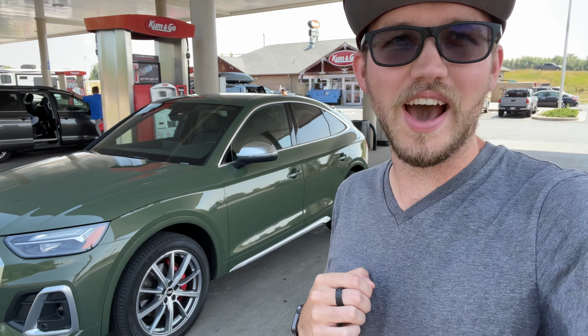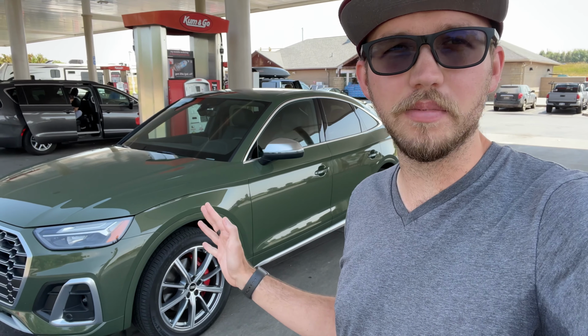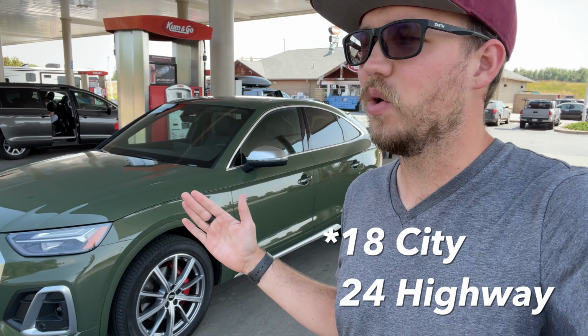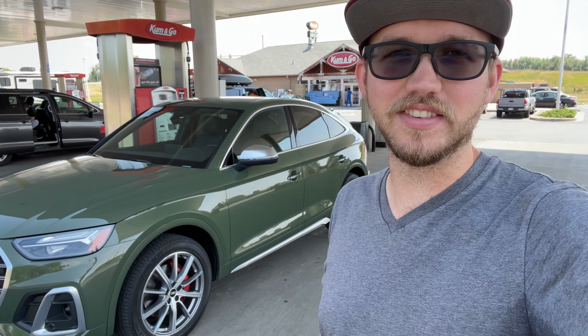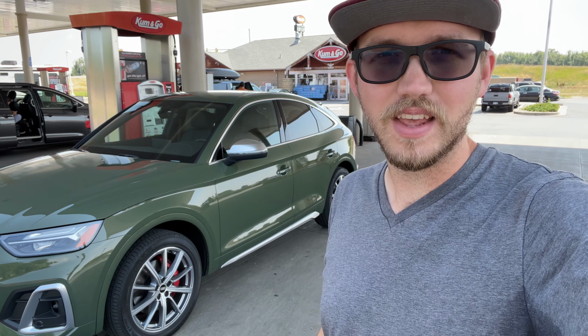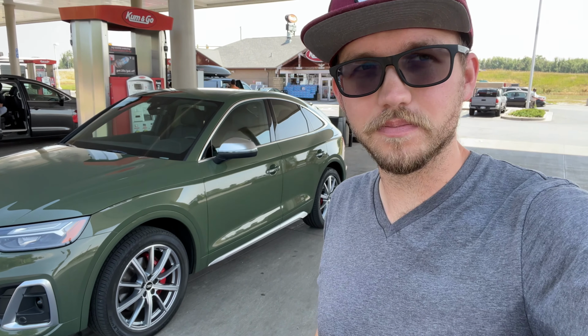But I am curious to see how this holds up to the claimed numbers of 18 highway, 24 city, which averages to, they say, about 20 combined. So we're here to see, are we gonna get 18 miles to the gallon on the highway, or will it be less, or will it be more? Let me show you my fill up procedures.